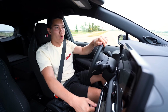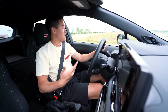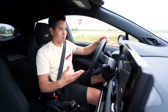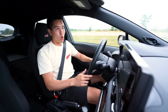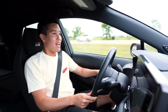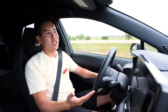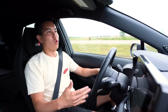Graham over at Boosted Performance Tuning actually has a GR Corolla as one of his dedicated track cars, and he's been praising it since the get-go, which makes me even more eager to get one. Now, I think the GR Corolla and the GR86 pair up almost perfectly together. I don't know where that leaves me with the WRX. I haven't decided if the GR Corolla is the right purchase for me, but I'm curious to hear what you guys think. What do you guys think on the GR Corolla?